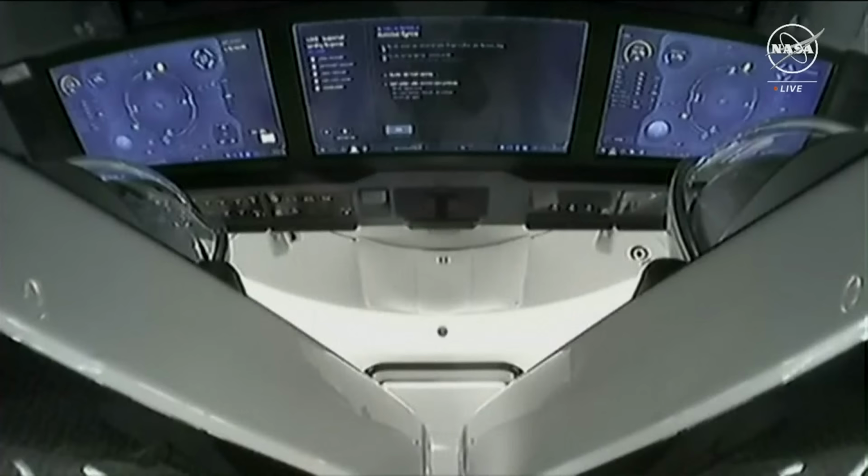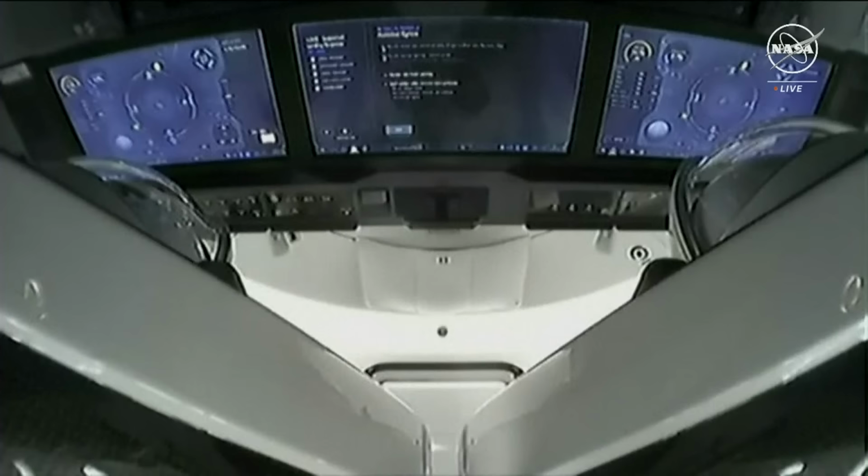It's the item there that is in a black outline. Pardon me. That side hatch is the same hatch that they used to ingress. How many days did you say? 199 days? Yes, they were in space for 199 days. Of those, 197 were on board the space station, of course, to include the transit to and from the space station.